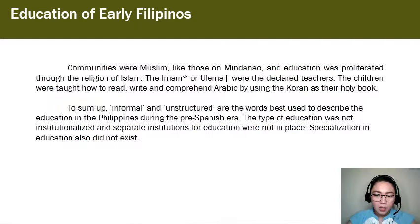Next. So since wala pang Christianity noon, communities were Muslim, like those on Mindanao, and education was proliferated through the religion of Islam. The imam or ulema were the declared teachers. The children were taught how to read, write, and comprehend Arabic by using the Quran as their holy book. Okay. So besides that, actually there are also different beliefs in each region. Kaya, depende rin yan sa region or dun sa isla nung in the past here in the Philippines.